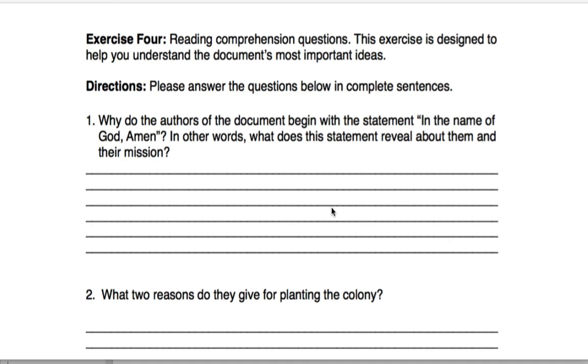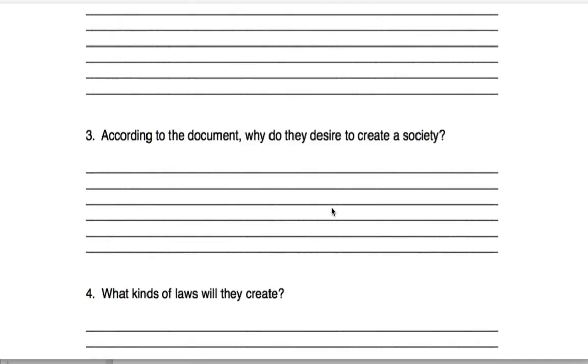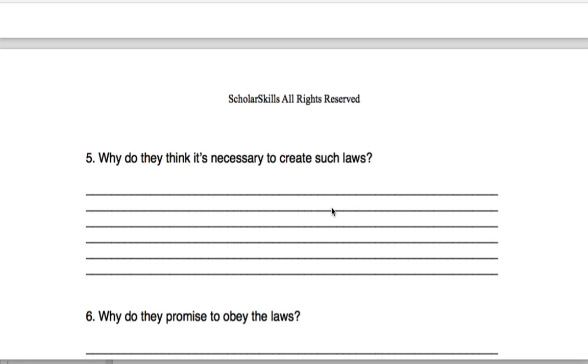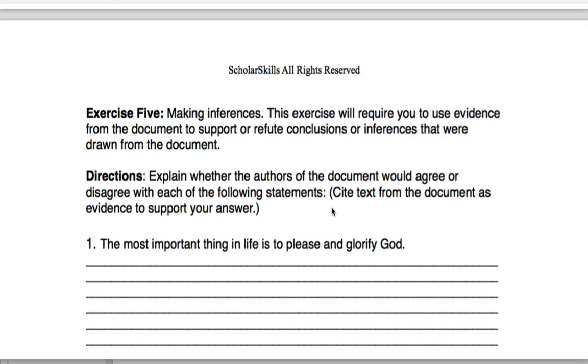All of this is great training for document-based questions, which students see on exams and standardized tests constantly. And this gives you, the teacher, a chance to really go through these questions with the students, or for them to discuss them in small groups. Why do they think it's necessary to create such laws? Why do they promise to obey the laws? All great questions.